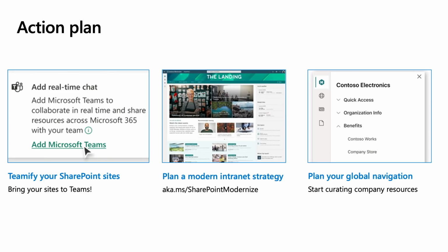And we'd like to leave you with these calls to action. Teamify your existing team sites to add some great collab superpowers to them. Start thinking about moving to a modern SharePoint intranet experience if you haven't already. A great place to start is to set up a single modern landing page in your organization and go from there. Start planning the resources you'd like to bring to your global navigation. All of these steps will help you onboard quickly to set up the home site app once it's available.